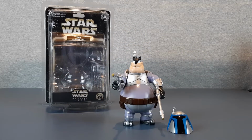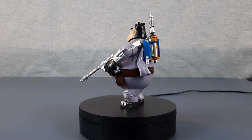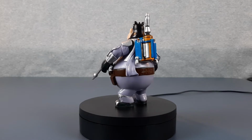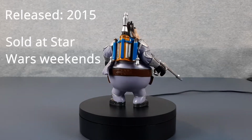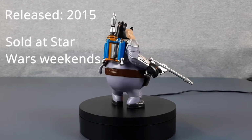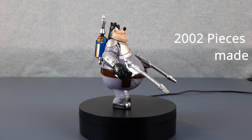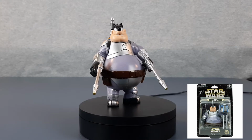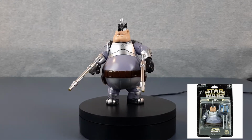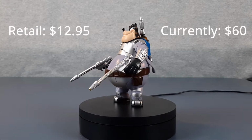Alright, so starting off here with Pete as Jango Fett. This is Bad Pete from Disney dressed up in a Jango Fett outfit. He was released in 2015. He was only sold at Star Wars Weekends in Florida. There were 2002 of this piece made. That was the year that Attack of the Clones came out, so that's why they picked that number. He retailed for $12.95 and currently sells for about $60.